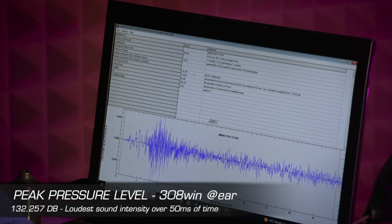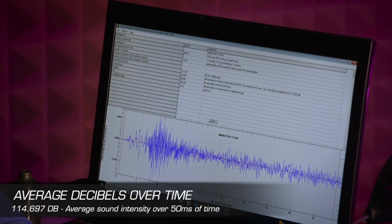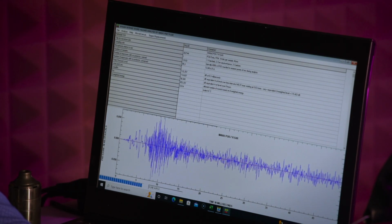132.257 A-weighted decibels at 8.3 milliseconds, so somewhere in the vicinity of this right here would be apparently our peak, or maybe this guy here. And we have the average A-weighted decibel of 114.697, the average unweighted decibel 115.403, and if we go ahead and hit done and analyze for warned, we see we're allowed 95.3 exposures per week.